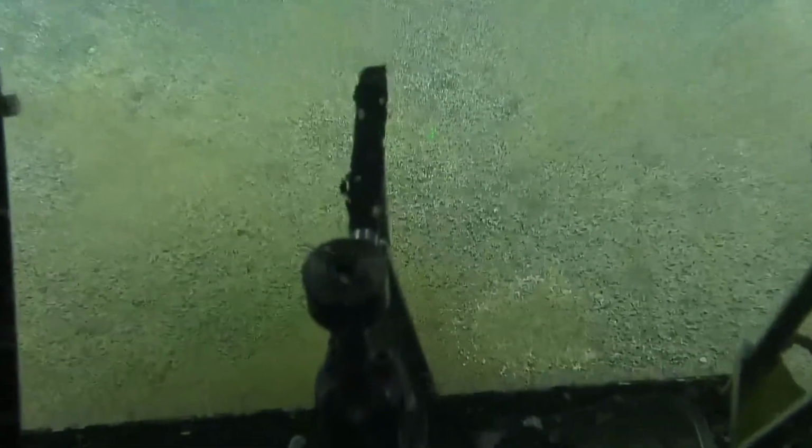Holding partial. More mat. Yeah, more mat. I got more zoom if you want it. Yeah, go for it. So yeah, it's bacterial mat. Bacterial mat circles, like a crop circle on the seafloor. Okay, thank you. Zooming out. Coming out. Bizarre.